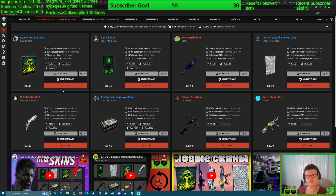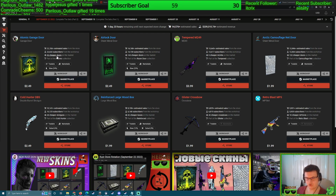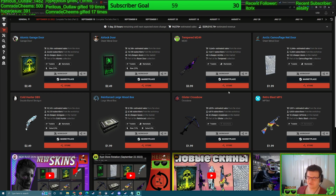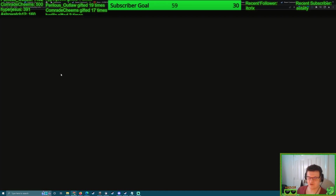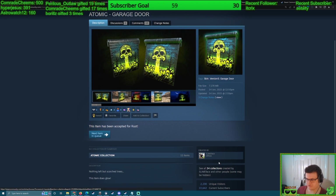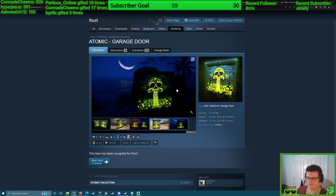So, what is going on? What should we do? What's the most effective way that you can profit from this if you want to buy them out? So, this is currently the most bought out skin so far this week. It seems to be the skin that's getting most of the attention, of course, with most of the sales. Everything else is just not really selling that much. So this is getting a whole lot of attention. And if you've seen it in game, very nice art style. Mr. Slimeface, you did a very good job here. Very, very cool looking glow in the dark garage door.